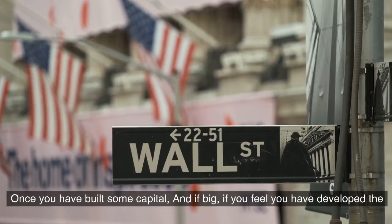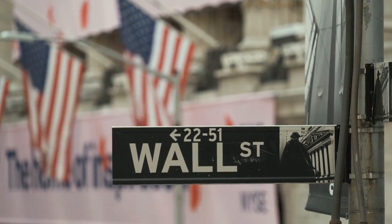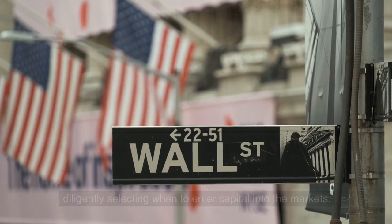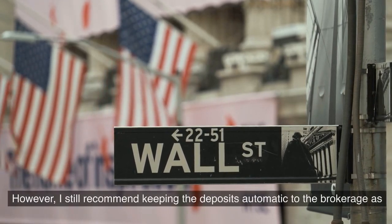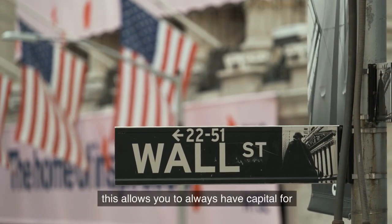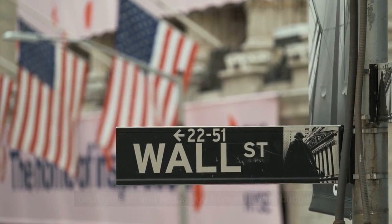Once you have built some capital, and if you feel you have developed a sense for the market conditions and cycles, then perhaps you can begin more diligently selecting when to enter capital into the markets. However, I still recommend keeping the deposits automatic to the brokerage, as this allows you to always have capital for deployment and keeps you honest in your budget.